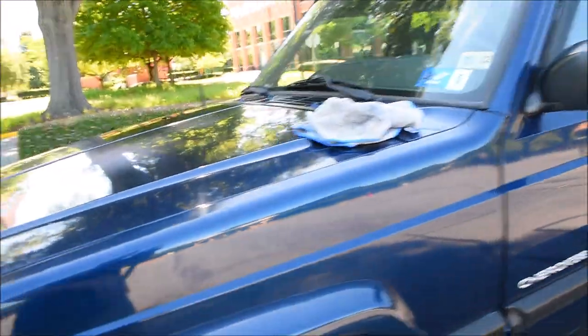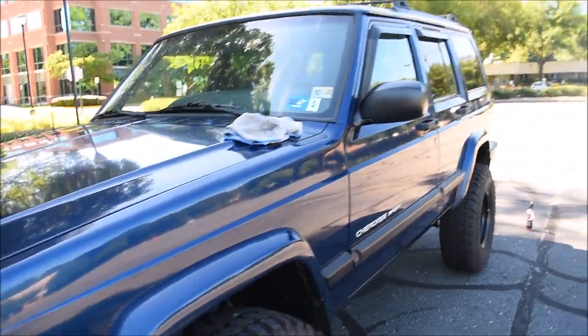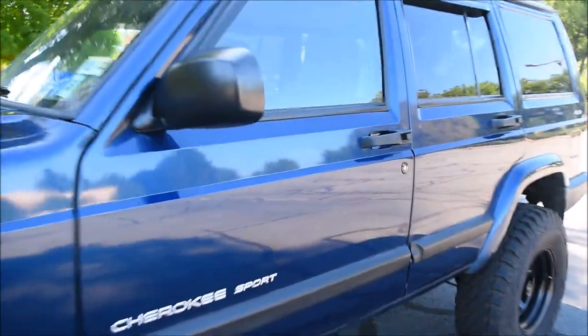Walk around of the driver's side here. As you can see, I do think it looks a whole lot better right now, definitely less dusty, and we did get rid of some of that splashed up water and mud.